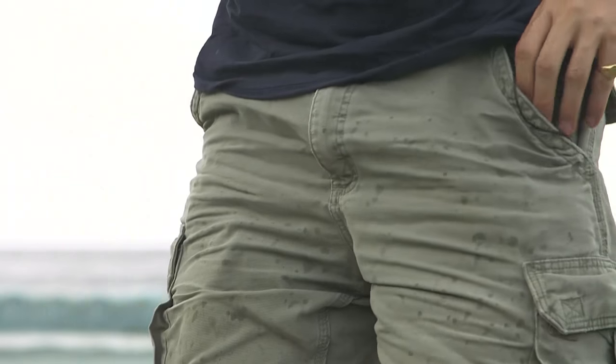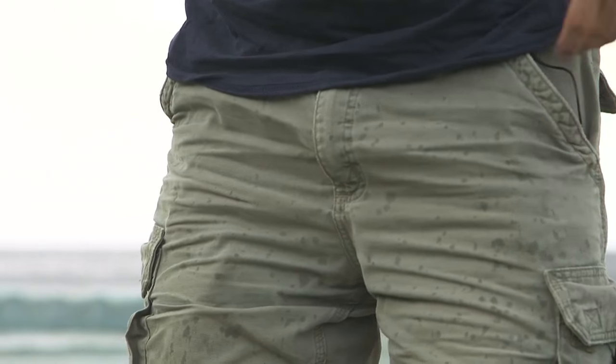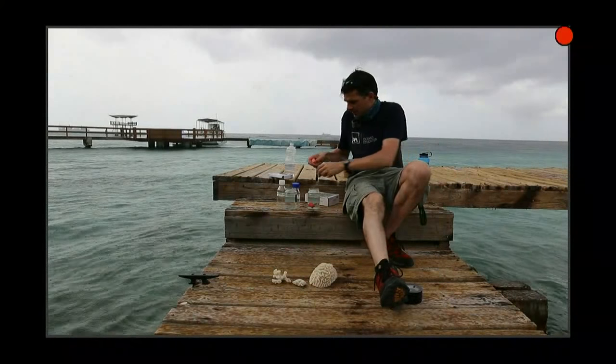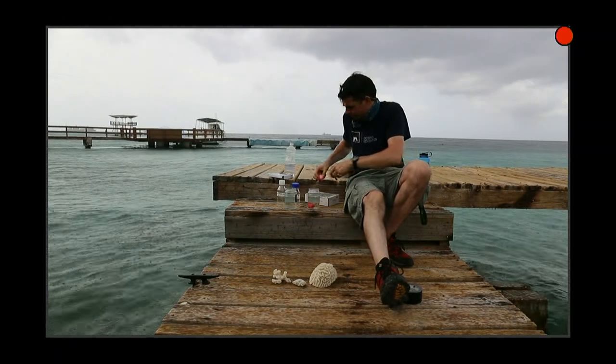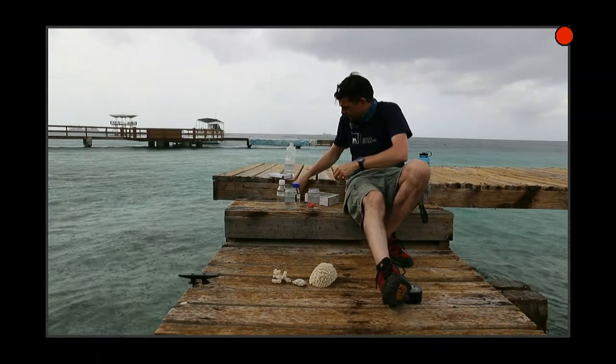I'm just going to put my phone in my pocket because it's starting to rain. And Ellie will shout at me if we need to run inside very quickly. So I'm going to put this one in here. And I'll hold it up so you can see what's happening in just a little bit. Okay, leave that one here.